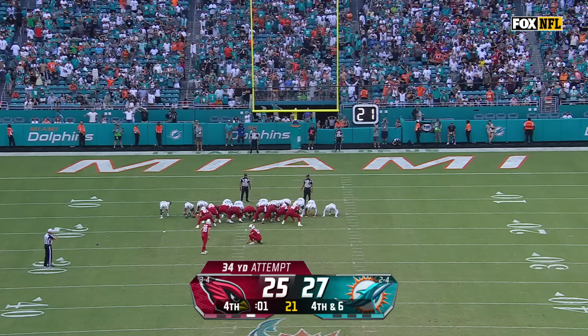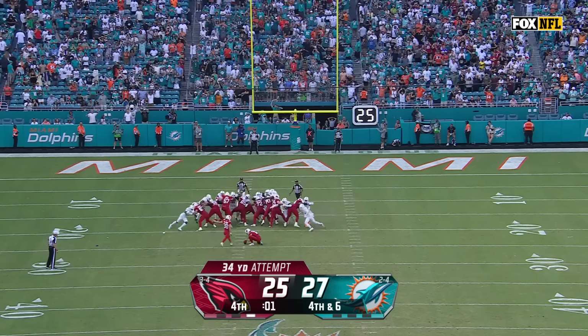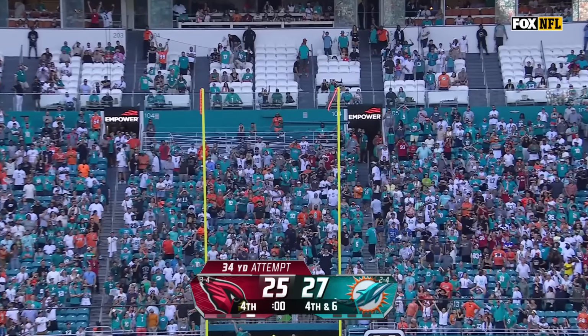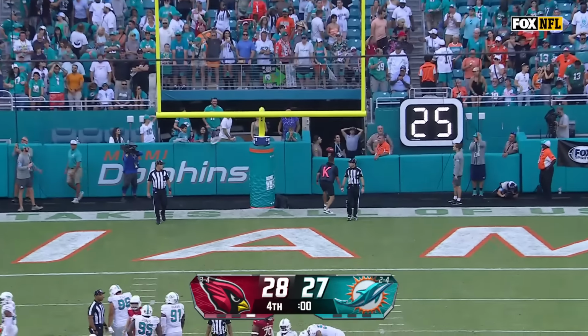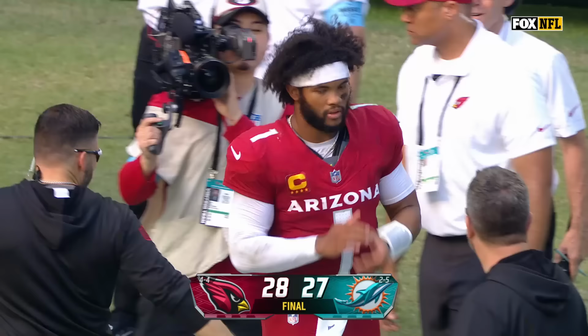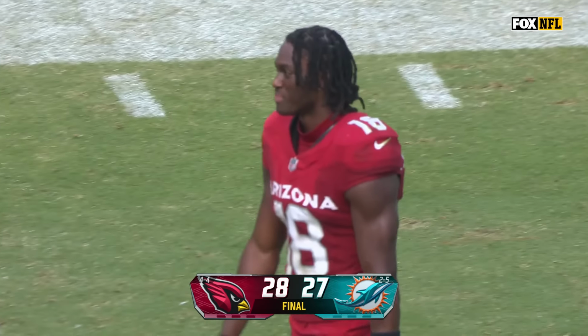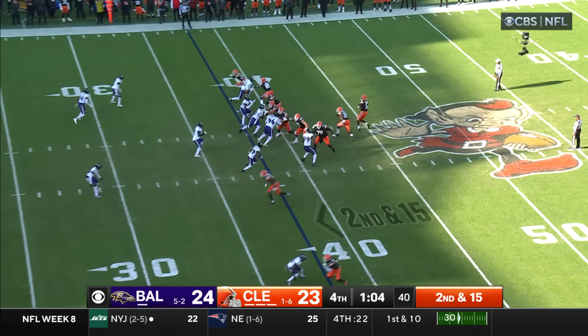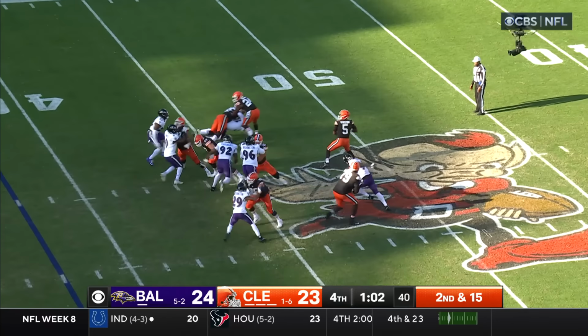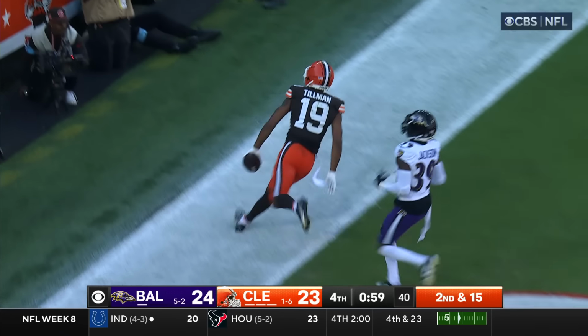Chad Ryland from 34. Nails again! For the 3rd time as a Cardinal, Chad Ryland says good night. Winston going for it all for the end zone for Tillman. He's got it!